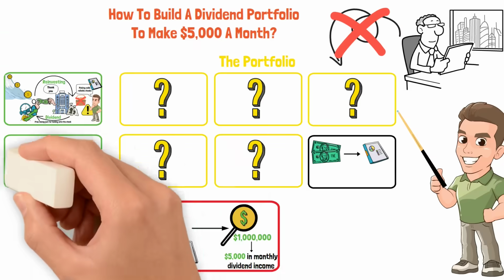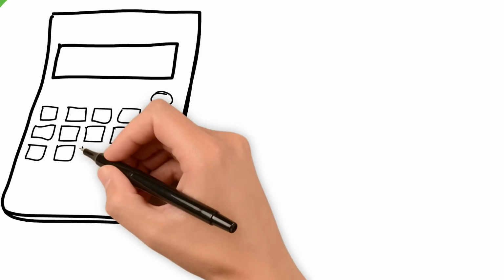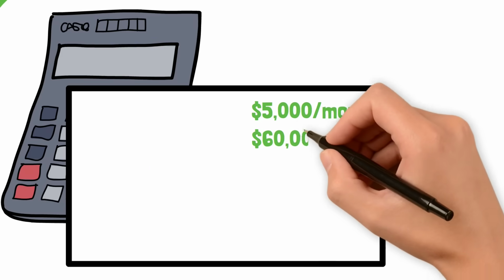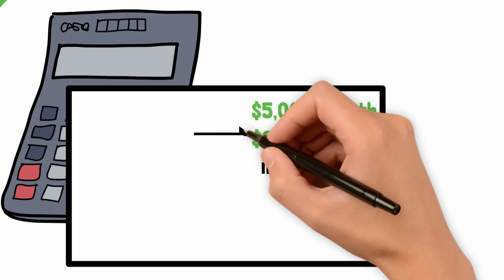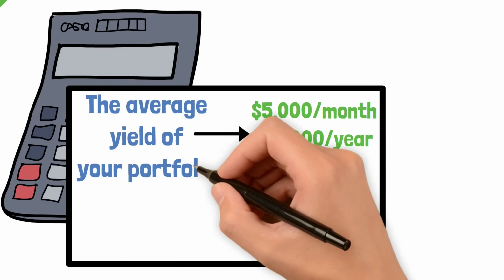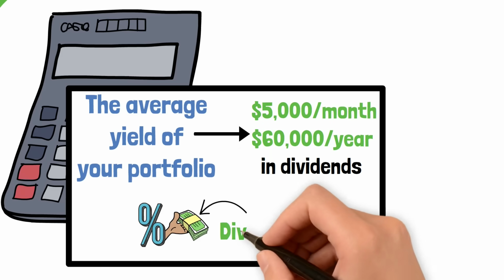Okay, so let's get into the numbers. How do you exactly reach that sweet spot of $5,000 per month from dividend investing? Here's the game plan. First, let's break down the math. To earn $5,000 each month, you're looking for $60,000 a year in dividends. But how much do you need to invest to get there? Well, that depends on the average yield of your portfolio, the percentage of your investment that pays out as dividends.